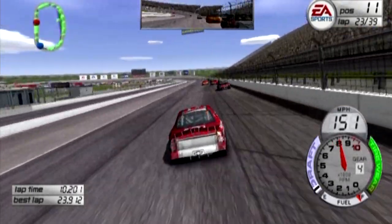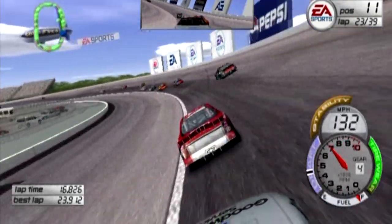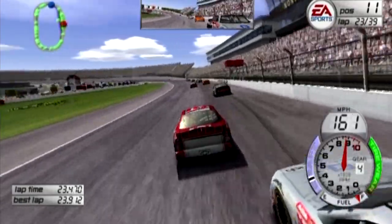Because we're also trying to work our way into the top 10. Now, so good for our teammate here. Let's see if we can work together here and try to work our way around these guys. Yeah, I'm not really willing to let Harvick by, but I'm not going to race him super hard.